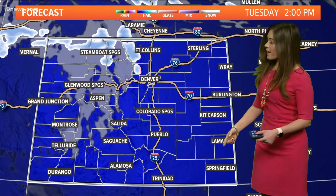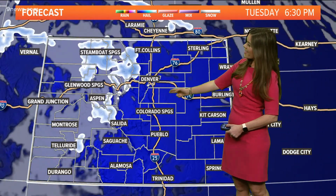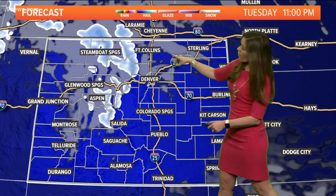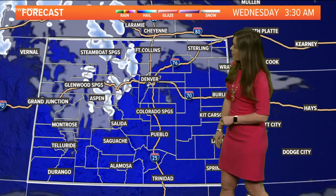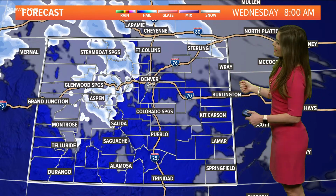Let's time it all out for you. Here we go. By about 2 or 3 o'clock, still pretty quiet. The sunshine remains in and around the I-25 corridor. Late tonight, it's still quiet and dry while the snowfall is increasing up in the mountains. And then by early tomorrow morning, we kick off the day with some clouds, and that pretty much is going to be the name of the game for us here in Denver.